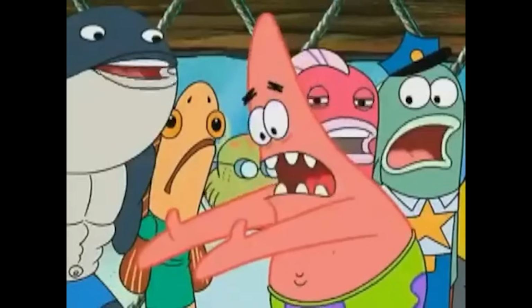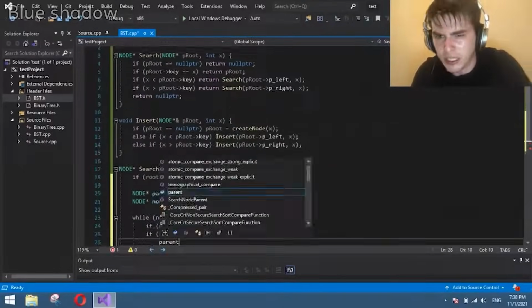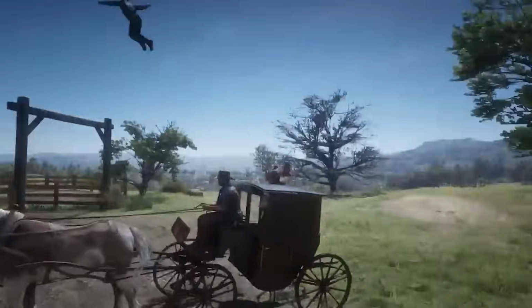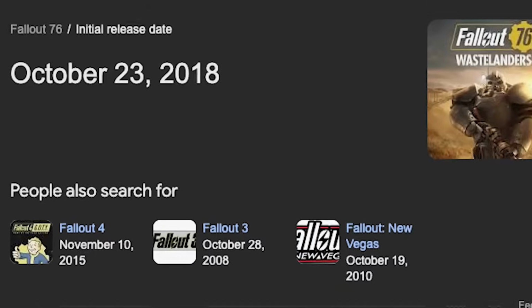Because instead of pushing the release date of the game back to give the developers more time to actually make a great game, like Rockstar did with Red Dead Redemption 2, the developers were pushed to release the game urgently. Probably so Bethesda could use the Christmas shopping time to sell more games.